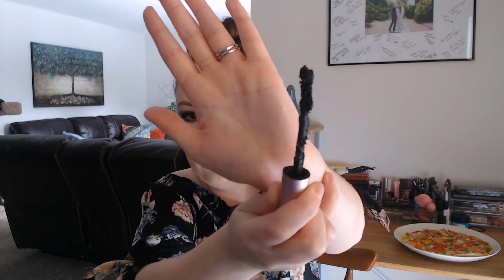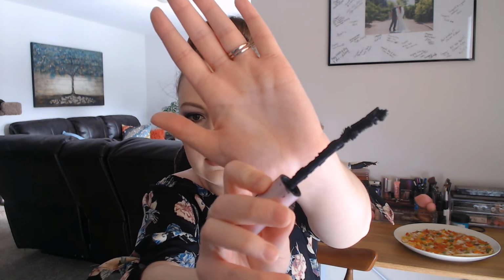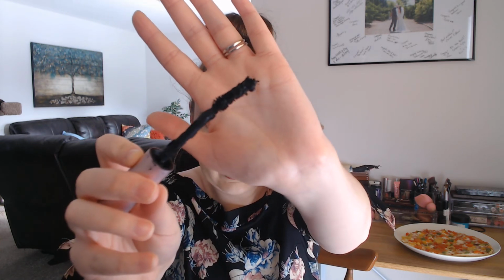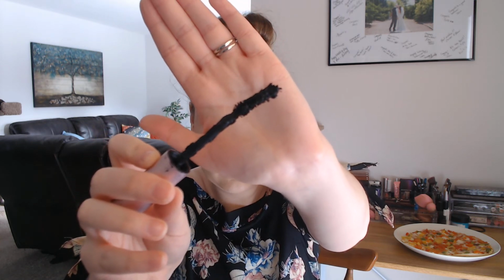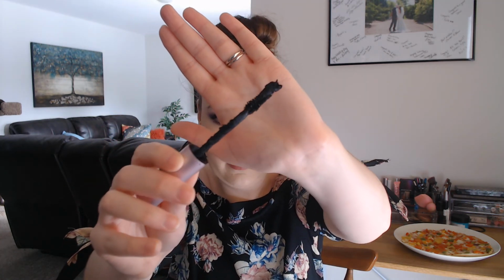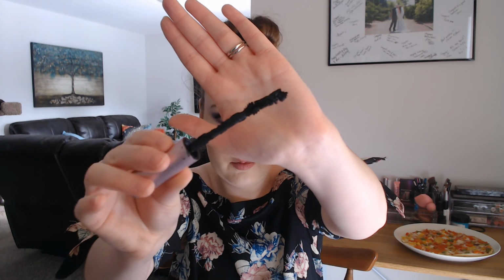It ends up being all gobby and disgusting. There's no way I could put this on my face and not have a gigantic mess. It's not gonna focus because my camera's bad, but anyway, I think you can kind of see what I'm talking about. So this is essentially garbage now. It was almost out anyway, so it's not a big deal, so that is in the empties as well.